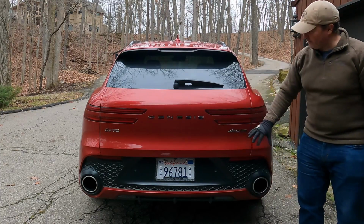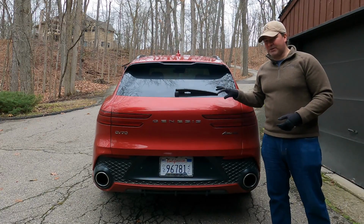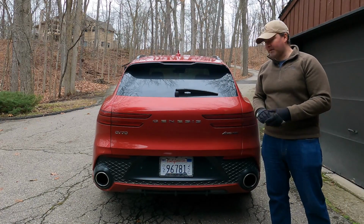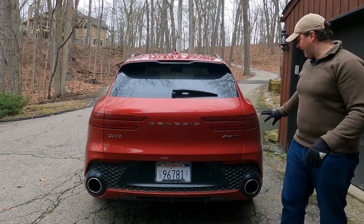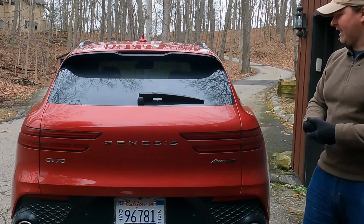This is just a little bit more rounded and bulbous. So for me personally, this is slightly less strong stylistically than the rest of the car, but it is still nice. And you do have a repeat of the bifurcated tail lights right here, very similar to the headlights.